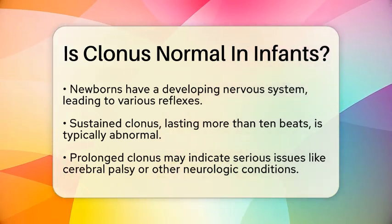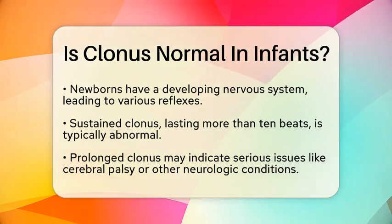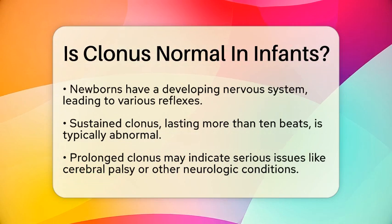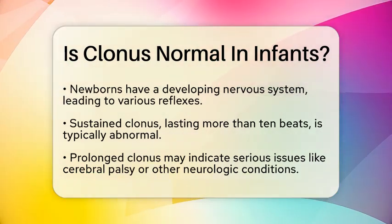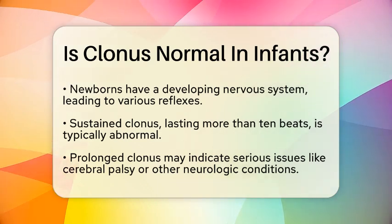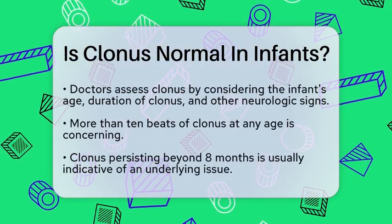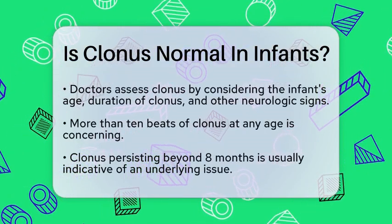However, if the clonus persists or is sustained, it's a different story. Sustained ankle clonus at any age in infants is generally considered abnormal. For instance, if the clonus lasts for more than 10 beats, it's a sign that something might be wrong, and it could indicate issues like cerebral palsy, mental retardation, or other neurologic problems.